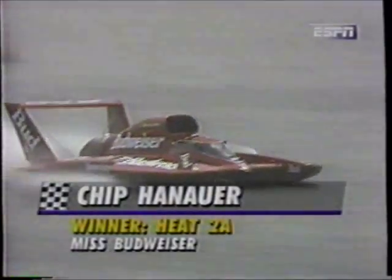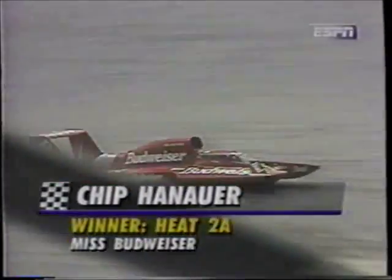Here's the Miss Budweiser. This is Chip Hanauer, who does a great job at driving. He knows this course very well. He feels very comfortable on the Ohio River. The checkered flag goes out. Heat 2A, the winner, Miss Budweiser, Chip Hanauer. A great job at driving. Here was another good job by Nate Brown.